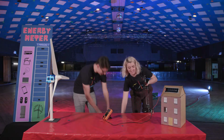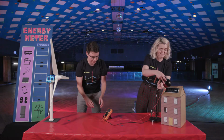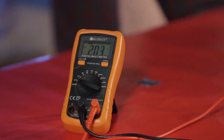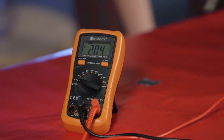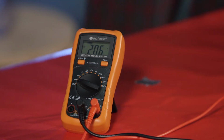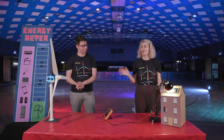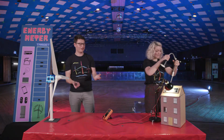Regular daylight. Lovely, a classic desk daylight there. Good stuff. Let's have a look. So when we get that on, oh, it's changed. Now it says 2.0 volts. Okay, that's better, right? Absolutely. So more daylight means more electricity. Let's add a little bit more daylight. Why not? We'll go the whole hog.